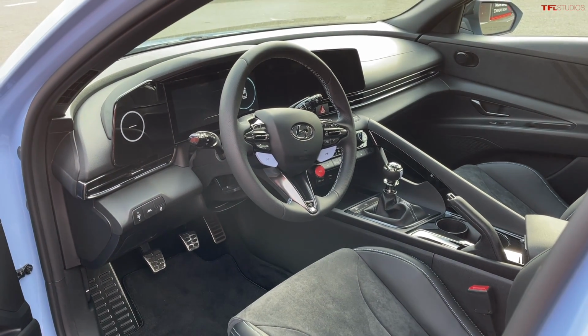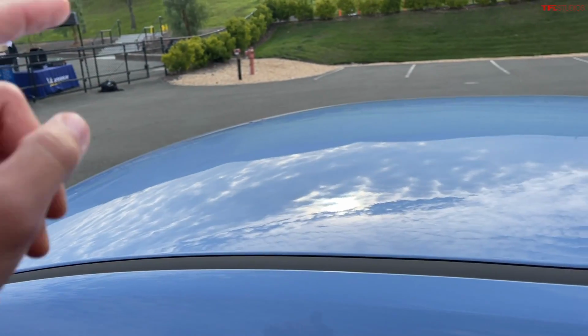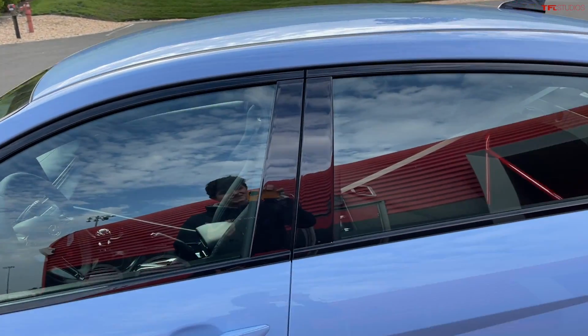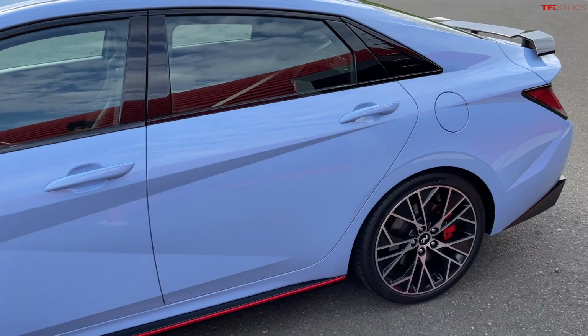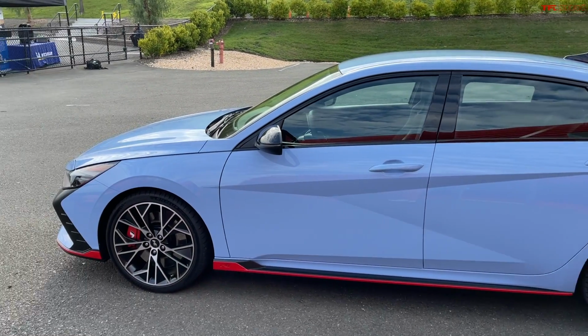That is not a feature that you get on the manual, but one nice thing about the manual version of the Elantra is that it doesn't have a sunroof, so this car weighs less, and if you're good at driving a manual, you should actually be able to hustle it around a track faster because of that reduced weight.